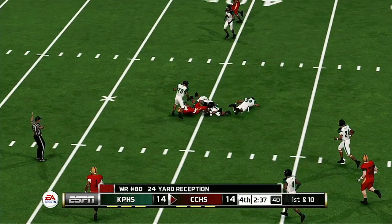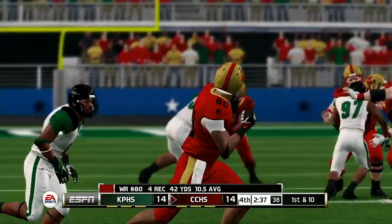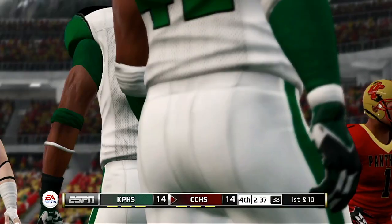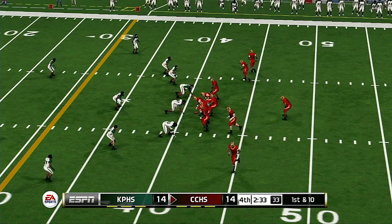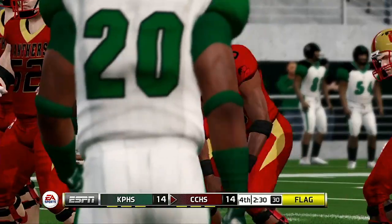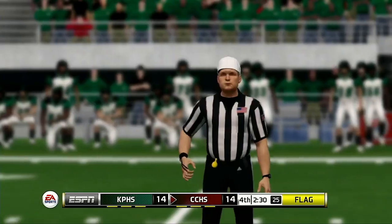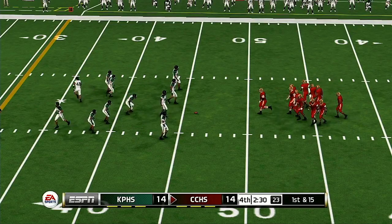Quick strike to the receiver. Brought down at the 41. From the 41-yard line, it's first down. Looks like someone got a head start on the line. That penalty drives them back, and they're shooting themselves in the foot here. Well, if they can just keep their concentration, they'll avoid situations like that.